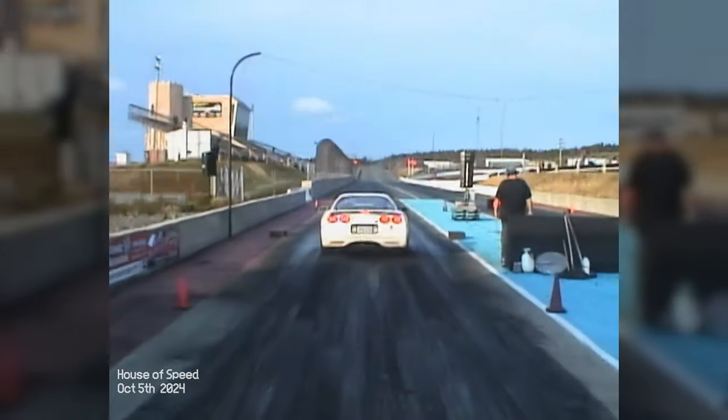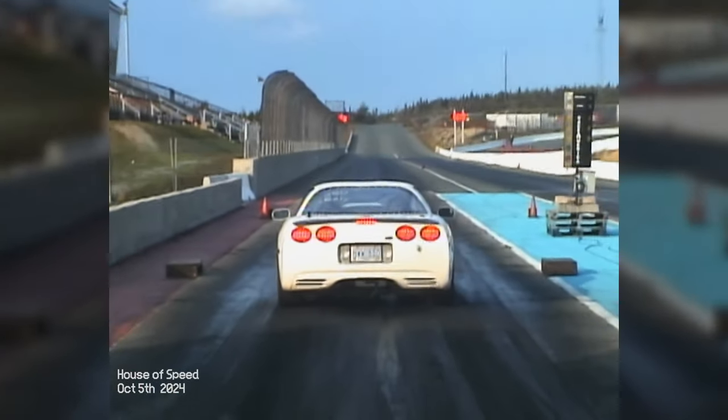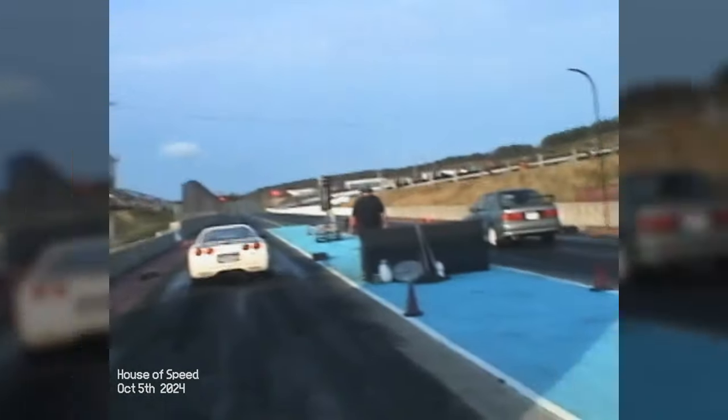Chevy Corvette in the right lane, 0284, Robert Brenham, in the 1995 Mitsubishi Lancer Evo 3. 6.25 is the dial-in on your left, 8.5 the dial-in on your right.